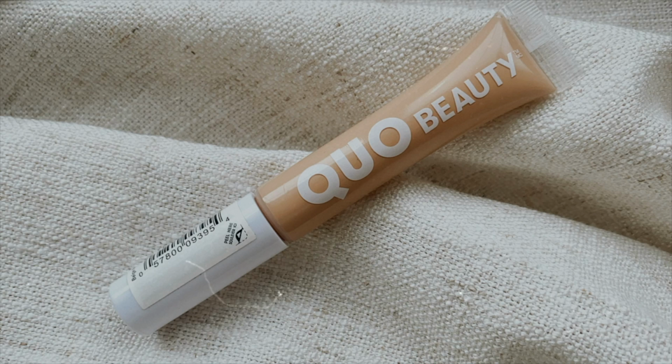Next up, I have a concealer I actually really enjoyed over the course of this month, and that is the Quo Beauty Concealer. This is their Miracle Cover Concealer. I wouldn't say that this is a full coverage one at all. I think it's a nice medium buildable one. I really love its finish. It has a little bit more glow compared to the Milk Makeup one. I find them to be very similar formulas. It's a very solid, reliable formula, and I've had nothing but great experiences with this so far.